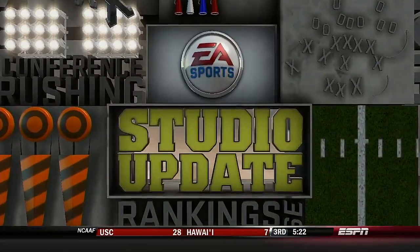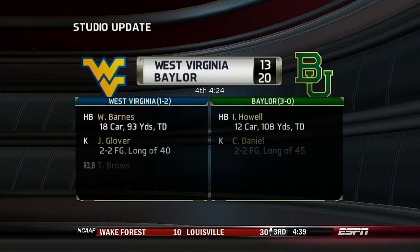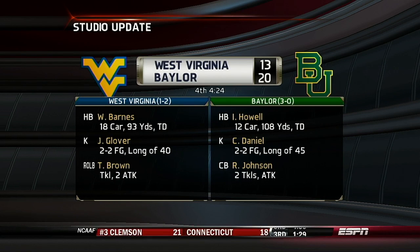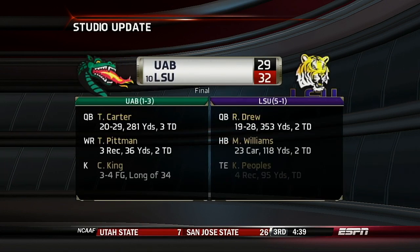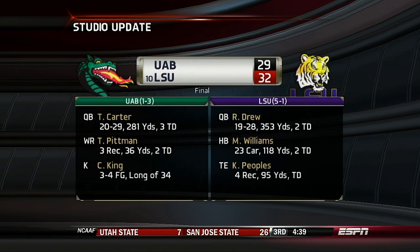Let's throw it out to Reese now for a studio update. Baylor in action over in Waco. And for Baylor, they look to continue their hot streak. The Bears lead 20-13. Meanwhile, the Tigers enter today's game ranked number 10 in the land.